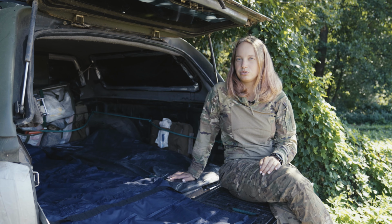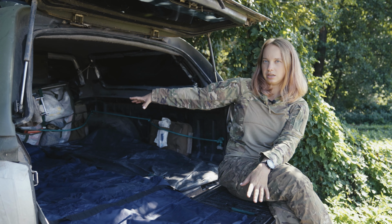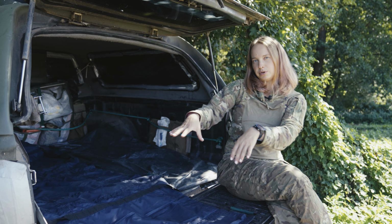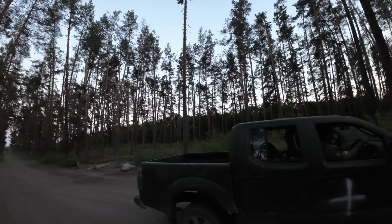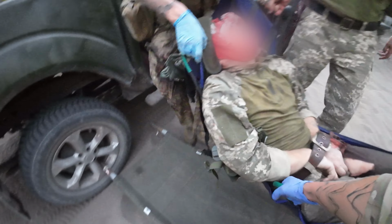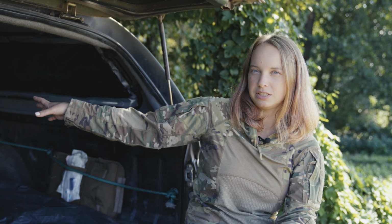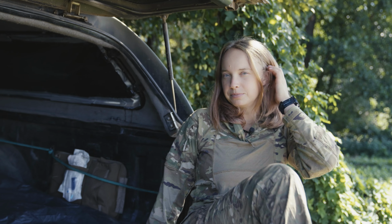It's our trunk where we drive in with our casualties. We have two places for paramedics here and a place for one lying casualty. Also, if you have a few sitting casualties, we can put them here and a few paramedics sitting here helping them with care. We have a place for a lying casualty here, and we have pockets with all the medicines that we need for a cure. And we can look now closer at these pockets.